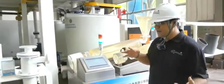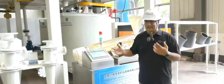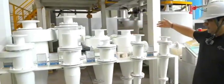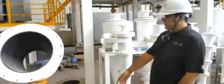A few of the customers like JSPL have visited our factory, and they are quite interested in this, and we are trying to provide them with the solution. As you can see, we have the different cyclone parts here.